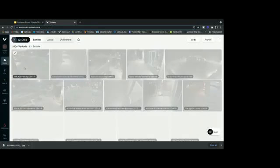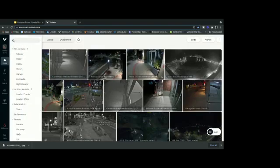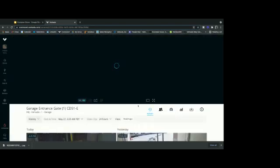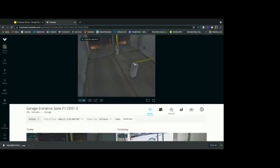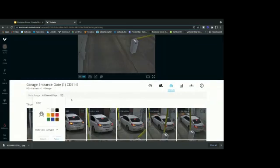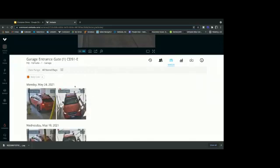Now, in addition to looking at people footage, we can also look at vehicle footage as well. If I go into one of our garage cameras, I'll go into this one. I've got this vehicle icon, so I can look for footage based on a vehicle. So an incident happened in the car park. It was an orange car. I'm going to apply that. I'm going to say orange. Okay, so we've got an orange SUV.